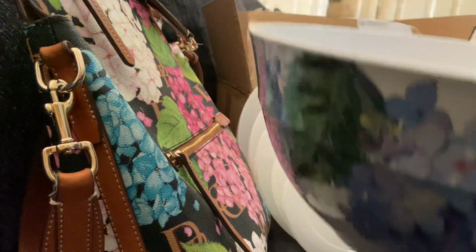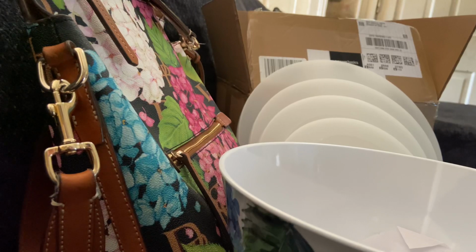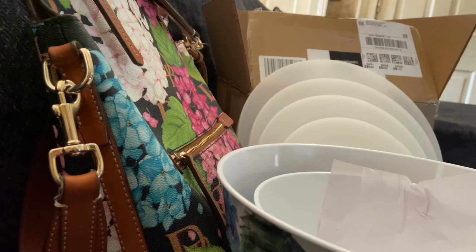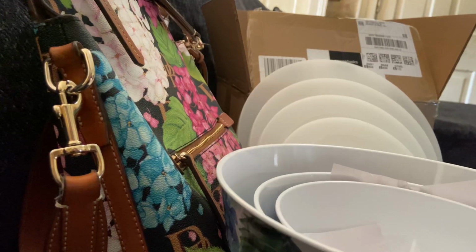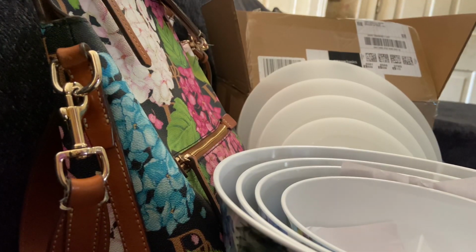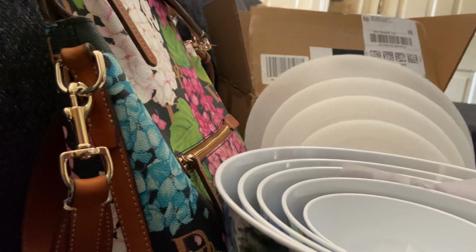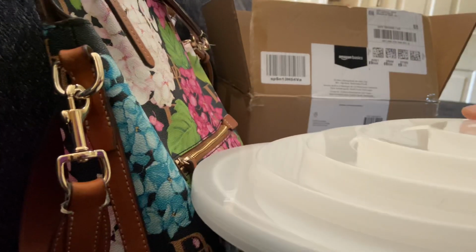So let's see how many bowls. One. Two, three, oops, I forgot this one, four, that's the second one, supposedly, and five, and then each of them has lids, see, isn't that pretty?